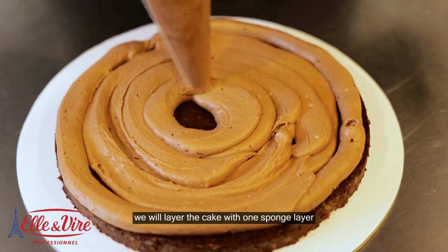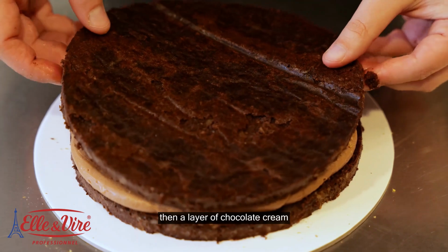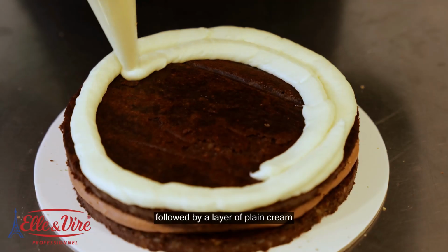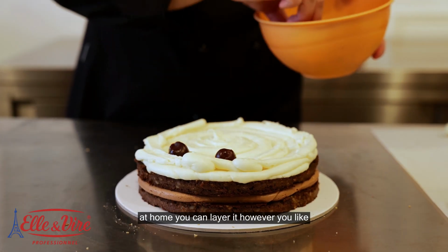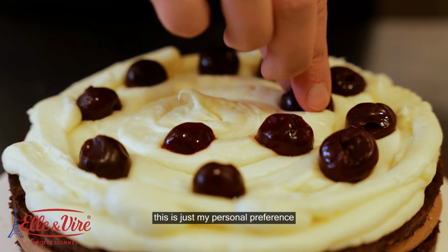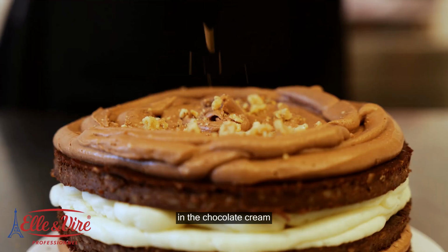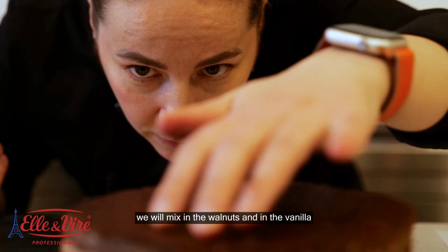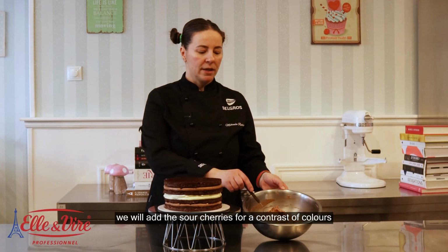We will layer the cake with 1 sponge layer, then a layer of chocolate cream, followed by a layer of plain cream, then another chocolate layer. At home, you can layer it however you like. This is just my personal preference, but you can play around with it. In the chocolate cream, we will mix in the walnuts, and in the vanilla, the plain cream, we will add the sour cherries for a contrast of colors.